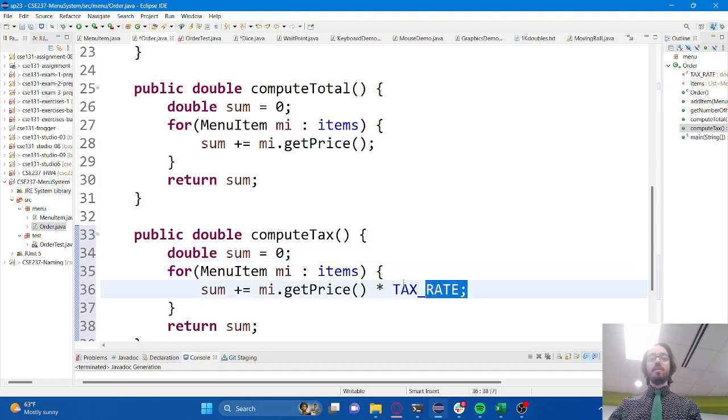The nice thing about using all caps and underscores, using a different convention, is that now when you look at this, your brain hopefully thinks, oh, that's a constant. I can't mess with that. I can use it, but I can't mess with it. It's a constant.